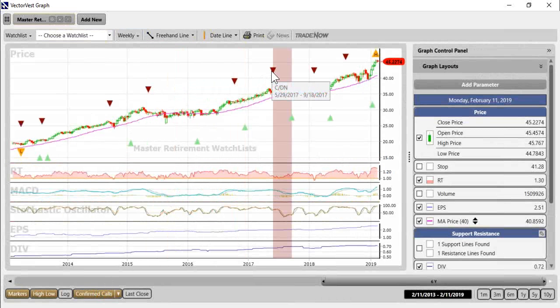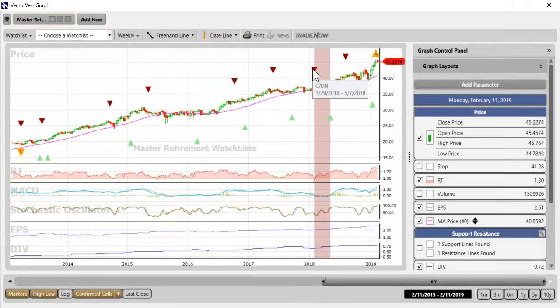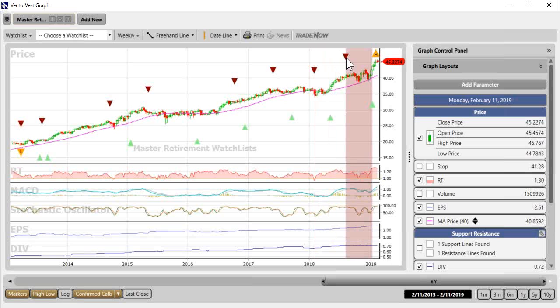This one we powered through. This one we had a little bit of a drawdown, of course. A little bit of a drawdown. This one was pretty steep. But we can weather some of those storms by selling off our weakest positions, raising some cash, and then buying again when we get a confirmed up call. That's the idea behind it.